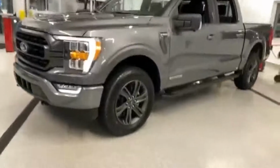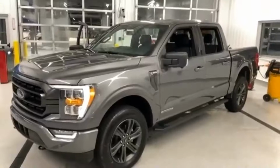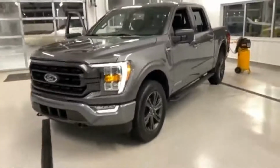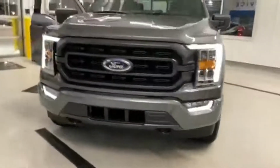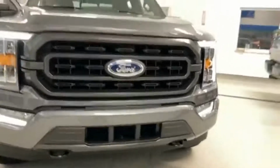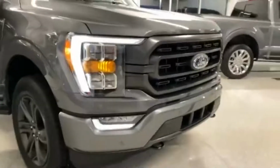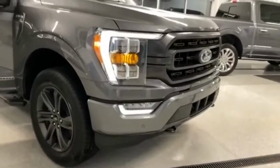Sync 4 with enhanced voice recognition with connected navigation. So this is going to have a cloud-based navigation service that is standard. There's also a built-in navigation service that you can opt in for that is going to stay with the truck for the life of the truck. The connected navigation is cloud-based, meaning you're going to get turn-by-turn directions, active traffic alerts and updates over the air, and it's a trial. It's complimentary service for, I believe, 90 days when you buy a truck, and then it's a year subscription after that.